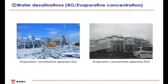We also completed the commissioning, but we haven't yet started full-scale operations since we currently have a sufficient amount of processed fresh water. We will decide when to start operations depending on the situation.